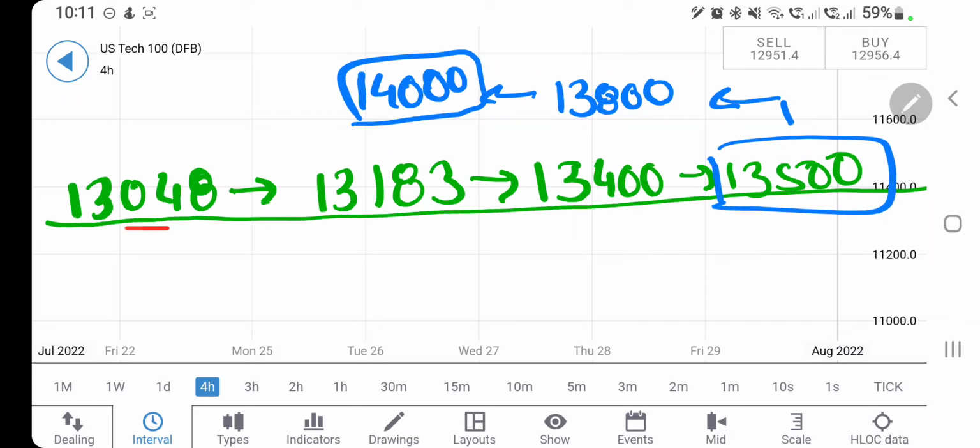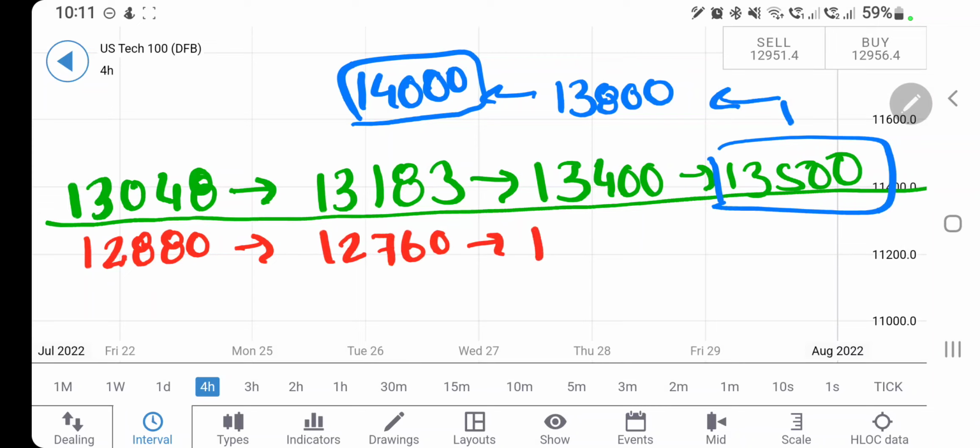On the downside, as it is overbought right now on the 4-hour time frame, on the daily time frame, yes, you can expect a little drop. You can go short at 12,880. Below this, I look forward to 12,760, and if it breaks this, then directly it can achieve 12,600, 12,500. Plus minus 10-20 points you can always keep.